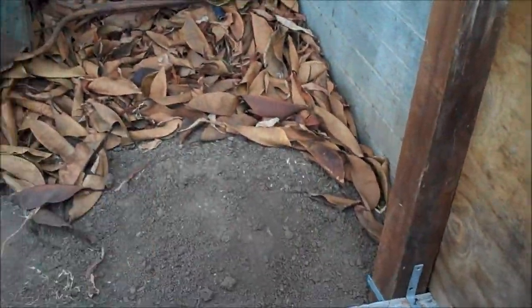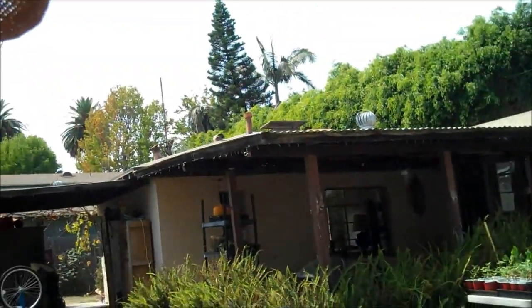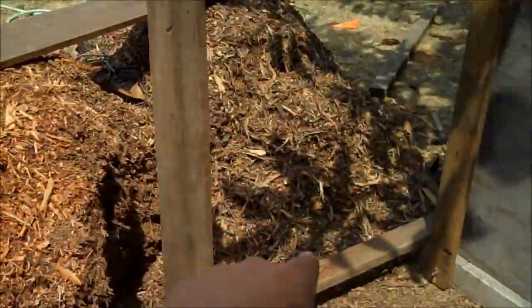I'm definitely going to get my mulch bin in, because I have plenty of mulch. The compost side over here, I might not have enough long boards. I might. Like I said, it's just gonna be do the best I can with what I have. Oh, and this board right there is going to go across the front. I'll show you guys when it's done.